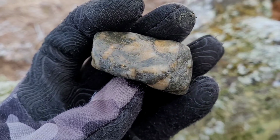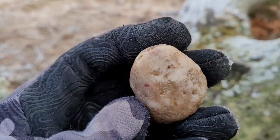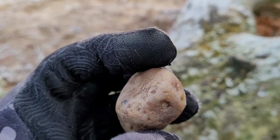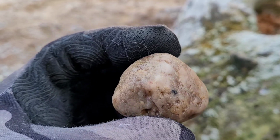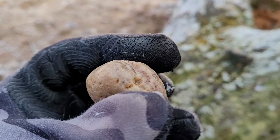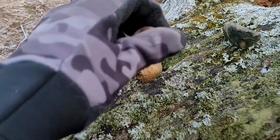Kind of like a pudding stone. Here is a pudding stone. Only a couple pieces though. Jasper and chert in there, and a quartzite matrix. That's pretty cool though.